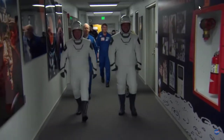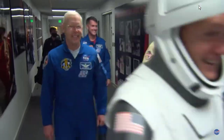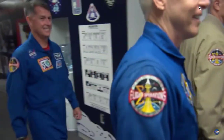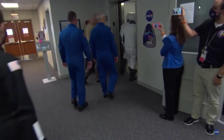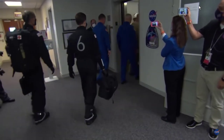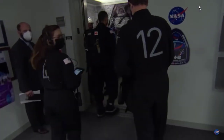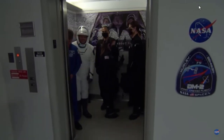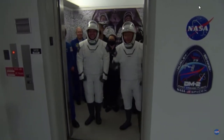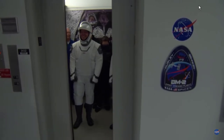And we are looking at a live picture now of Bob Behnken and Doug Hurley walking down that hallway in the astronaut crew quarters. We just saw Doug wave at the screen, and they're just turning the corner, getting inside that elevator. You can't see it from here, but there is a banner hanging on the wall of the elevator with the signatures of all the people who worked on this mission. So it was really important for them to hang that up in there so Bob and Doug could see it.